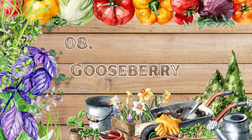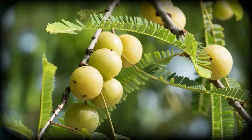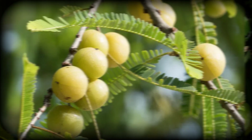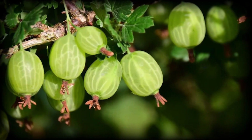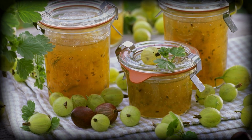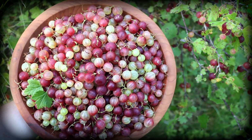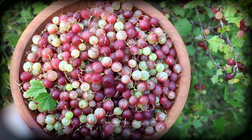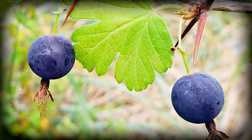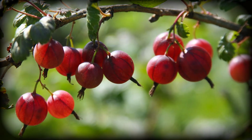Fruit number 8, gooseberry. Before cultivation bans nearly wiped them out, gooseberries were among the most popular fruits in American gardens. These tart, translucent berries were essential for pies, jams, and the famous gooseberry fool, a traditional dessert that showcased their unique sweet tart flavor. Gooseberries come in various colors from green to red to purple, with flavors ranging from quite tart to pleasantly sweet, depending on the variety and ripeness.